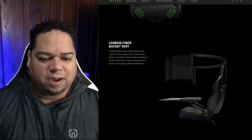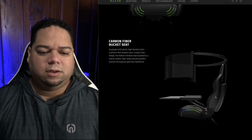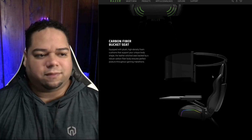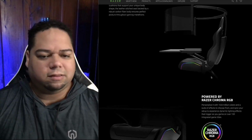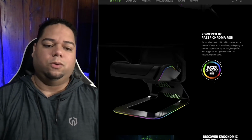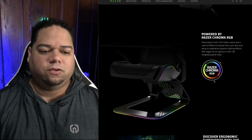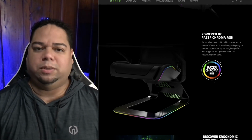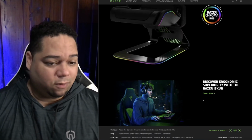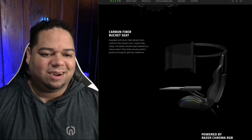So it's carbon fiber bucket seats. I think we saw a similar concept last year that was similar to racing seats. These are still pretty similar, but just different. Still bucket seats, which is kind of cool. It wouldn't be Razer if they didn't include the RGB, this classic traditional Razer RGB all over, and I love it, don't get me wrong. So that's pretty much what they're showing us here.